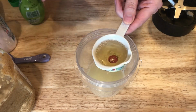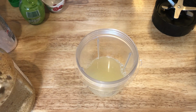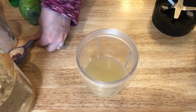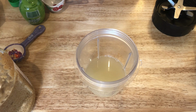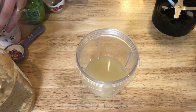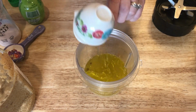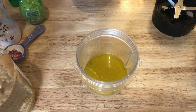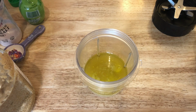So in my blender cup, I am adding in a 1/4 cup of lime juice, a 1/2 cup of rice vinegar, some minced garlic, some salt, 4 teaspoons of sweetener. I'm using the pure sweetener, which is like the stevia sweetener, a 1/4 cup of olive oil, and a 1/2 cup of chopped up cilantro. You want to blend it up, and there you go.